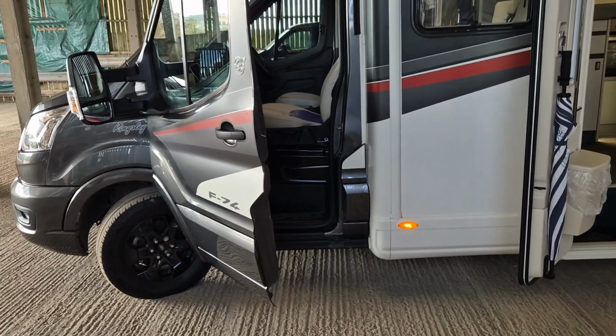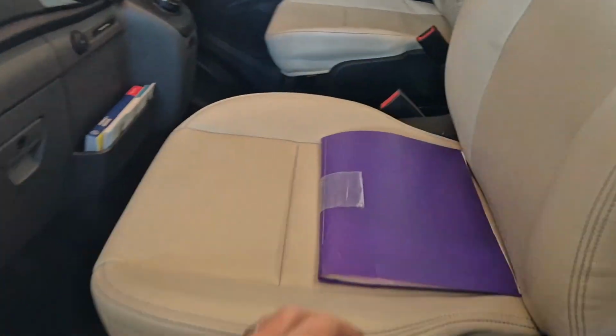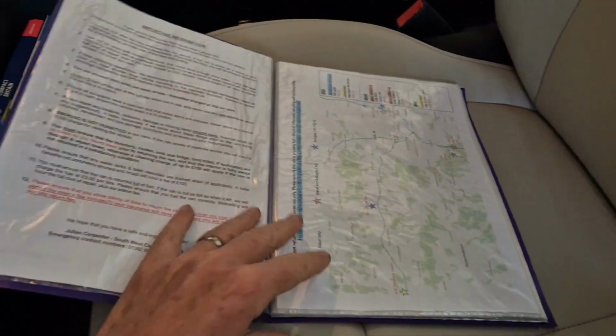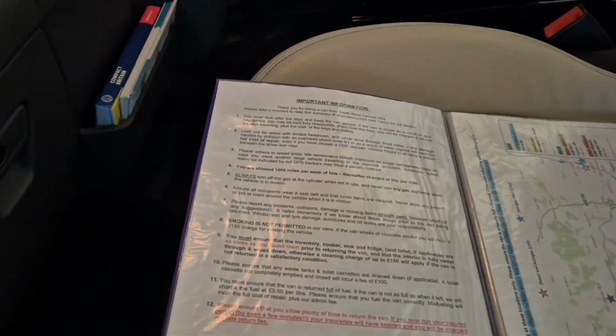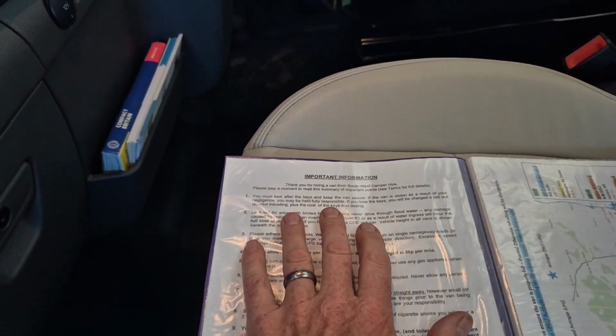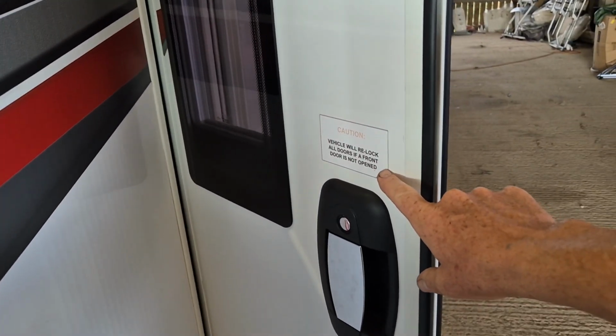So here we have the induction for Kingsley. Starting you off on the passenger side, you have a big book of instructions. Page 1, we've got some important stuff, so please look after the keys and keep the van secure. It is possible to lock yourself out of these vans, hence the sticker on the side door.